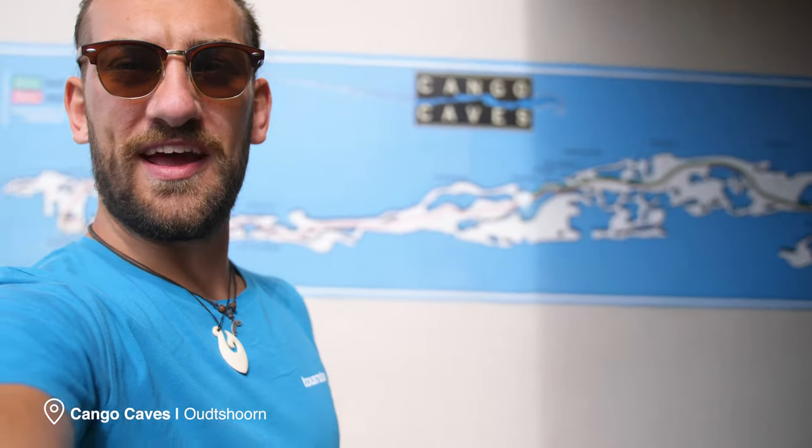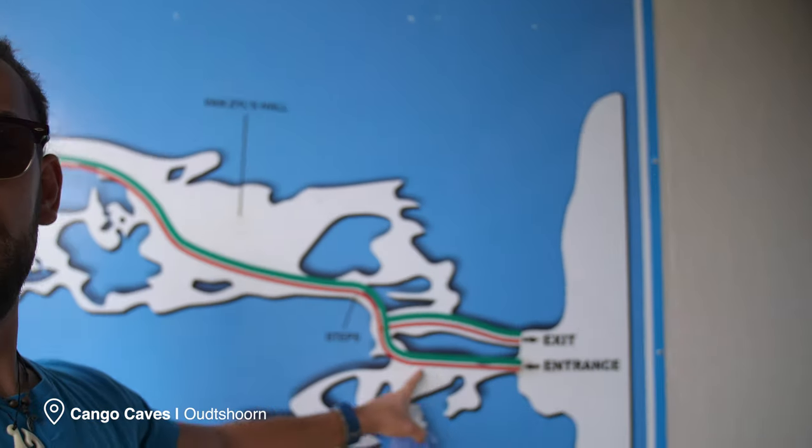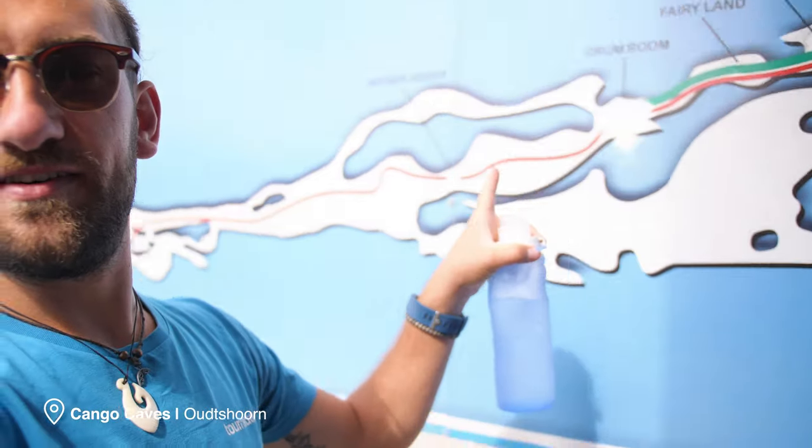We've left Oudtshoorn this morning. We've arrived here at Kango Caves. It's super cool. We're going to do some adventure caving today. Now, here's the route we're going on. With the red route from here all the way along here to the end. It should be about 90 minutes.